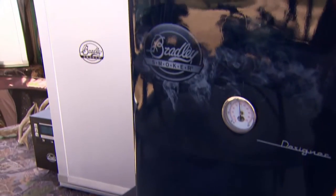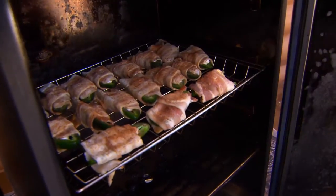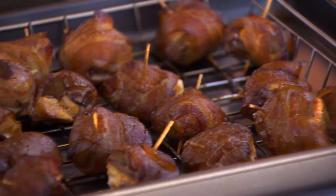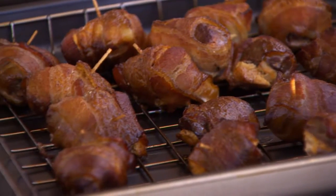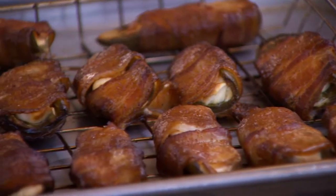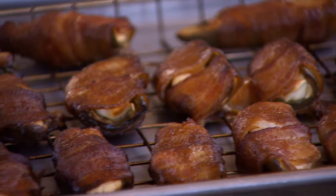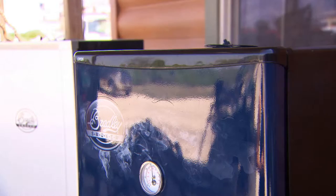What I love most about the Bradley Smoker is I can prepare this in less than 10 minutes, turn the smoker on, put it in there for about an hour and a half, and nothing's gonna dry out. It's gonna be juicy. It holds in all the juice and the flavors of the meat. It's wonderful. It tastes great. We love our Bradley Smoker. We use it all the time.